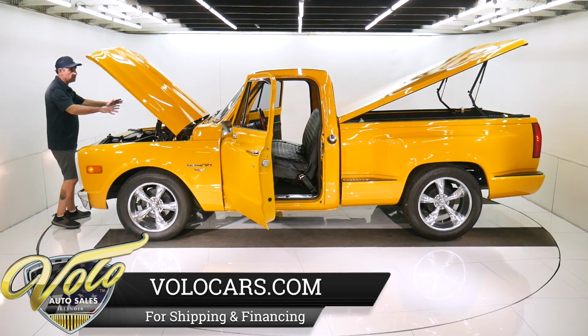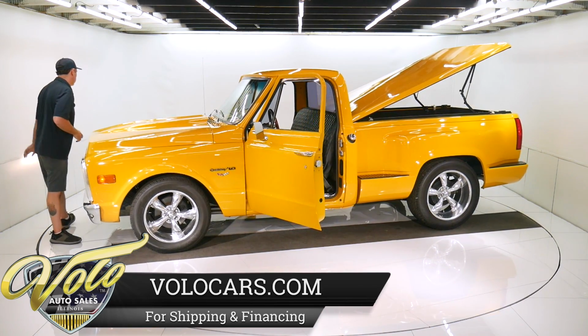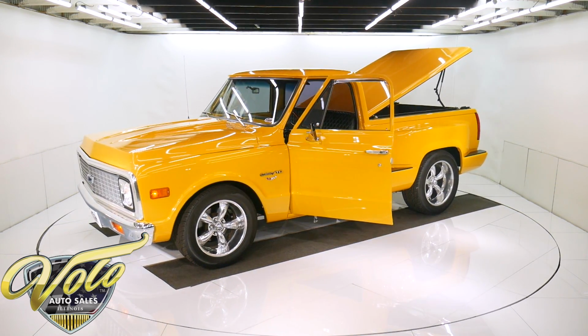This looks fresh. Nice. That nice sounding idle. A little bit of a hot rod sound.